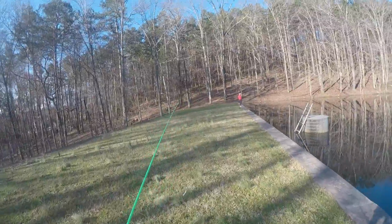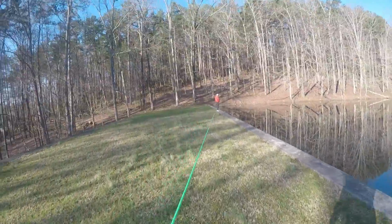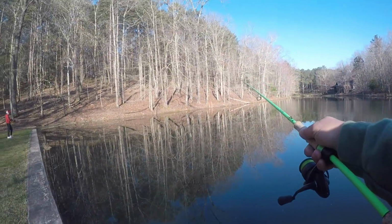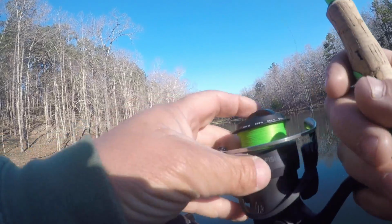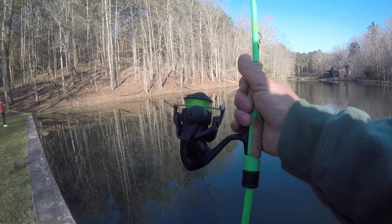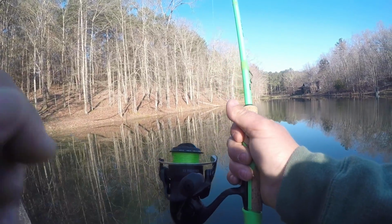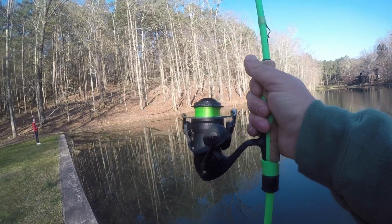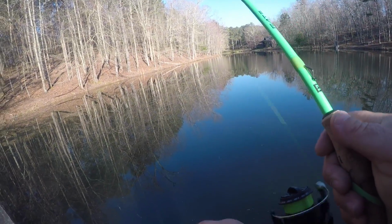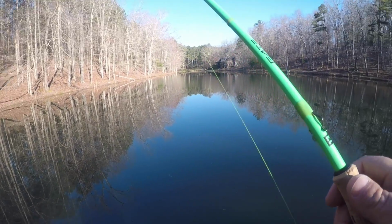I ain't gonna push you in. And then our fishing day would be over. Look at this, I got matching line to my rod. Isn't that crazy? That's the new high-vis Smackdown from Seagar. Bright, very bright. My line is color coordinated.